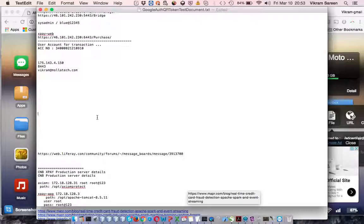175.143.4.150. Sorry, 150. Port is 8443. User ID is the email ID that I have. It is case sensitive, so that means you need to enter it properly the way it is on the server side or on the system, what's registered.